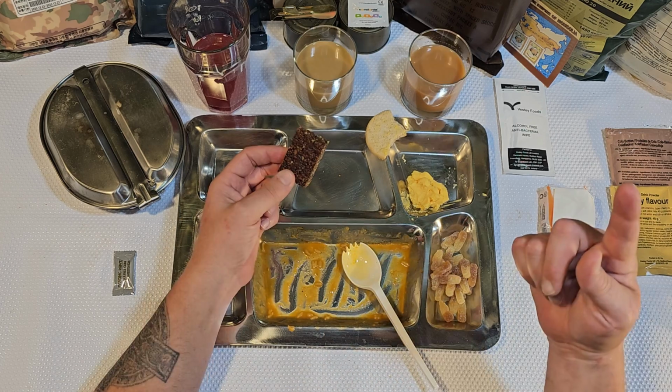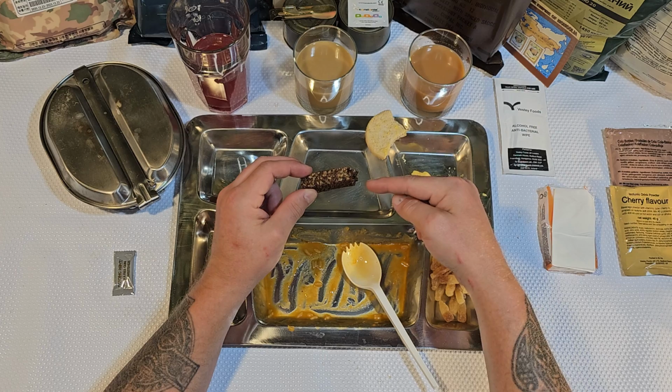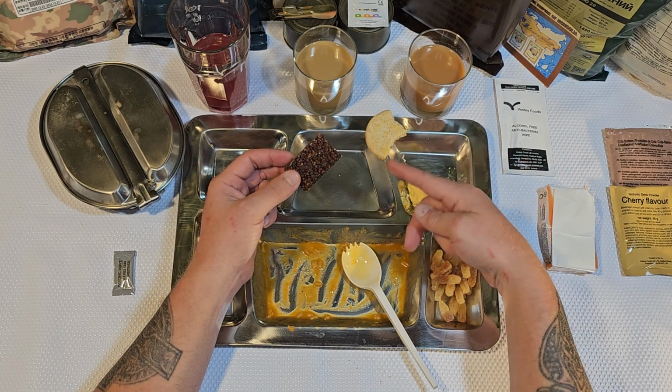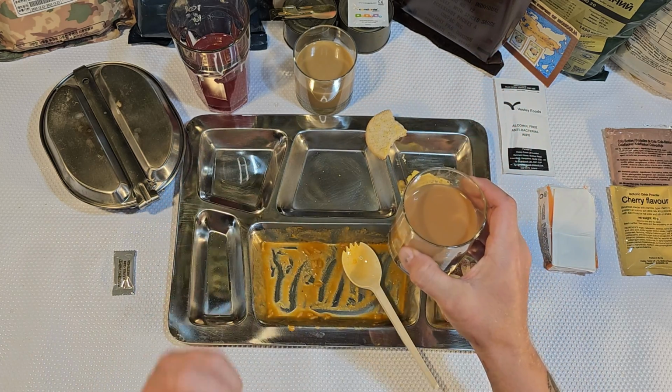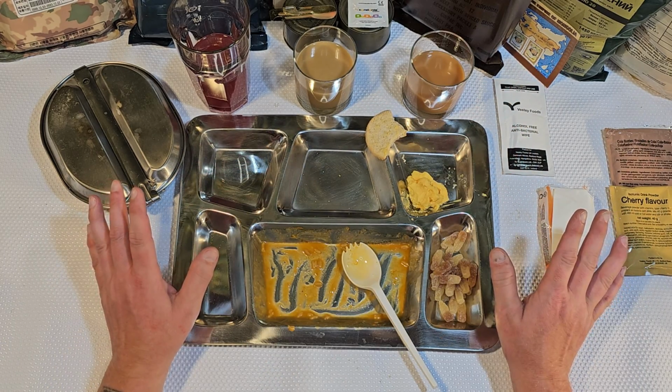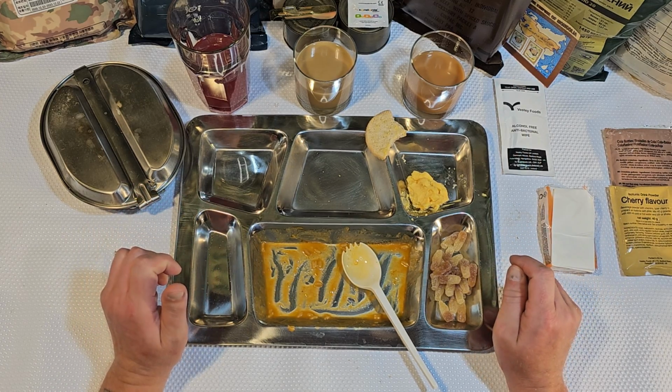I dig these things. If you grab you a British ration and you've got a 3-in-1 tea and a chocolate protein bar, definitely recommend giving these two a little complimentary nibble and sip. You know how it goes. Little nibble, nibble, little sip. That protein bar never stood a chance. It was doomed the moment it got out onto the tray.